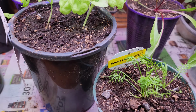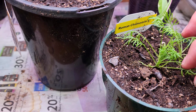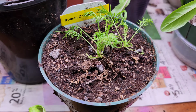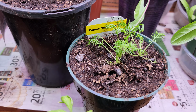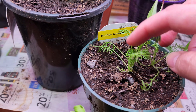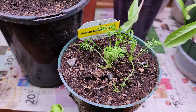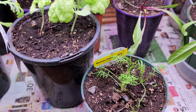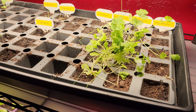Okay, this is actually 3 plants, I believe. 3 Roman chamomile of about 6 that I have. These are the only 3 that were up potted. They also are growing slow, but are growing. They have some new growth on them, which is wonderful. Okay, so moving along.